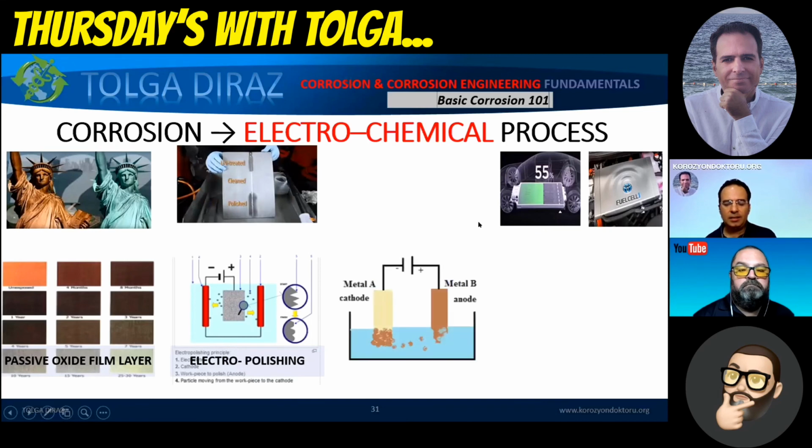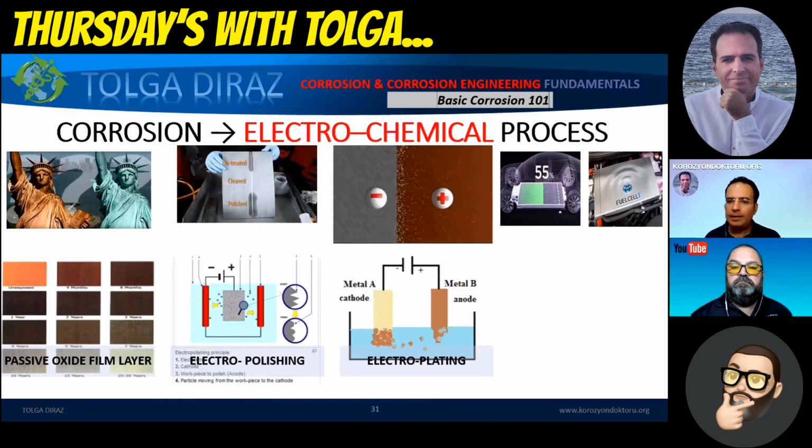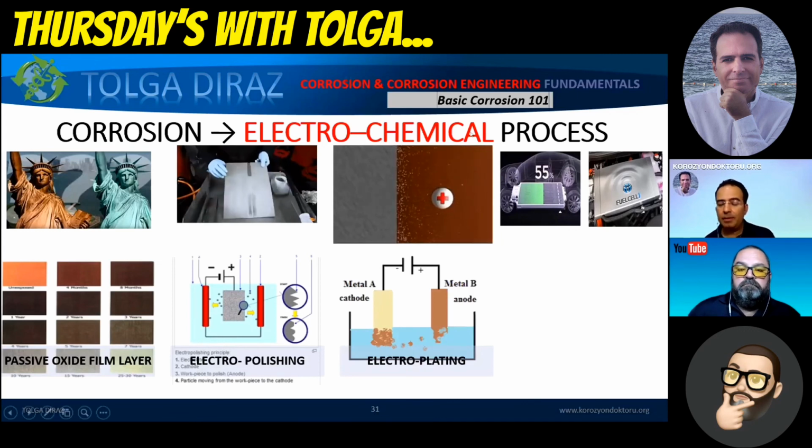And another, more useful application is electroplating. You know that most of our cars, automobiles, and the furniture in our homes, most small metal items are not painted, but they are electroplated with the use of an electrochemical process, where one metal corrodes away and another metal gathers the material. So steel can be coated with copper, or steel coated with chrome, or you name it.